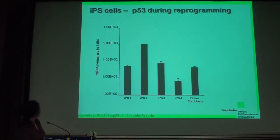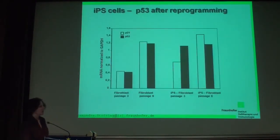These are 4 different donors, so 4 different iPS lines, and we just measured P53 here. You can already see the starting material is quite different from each other. That was just the mean of all donors. So if we compare that with normal aging, if we start with something like this, we might have completely different behavior in the cell culture than if we start with iPS material, which has very low P53. But fortunately, this is the donor fibroblast, one example, showing them on different passages, at P21 and P53.